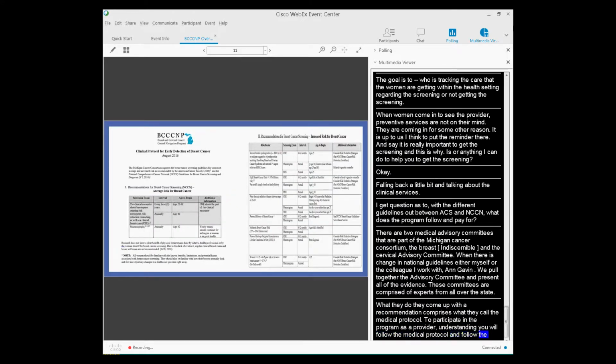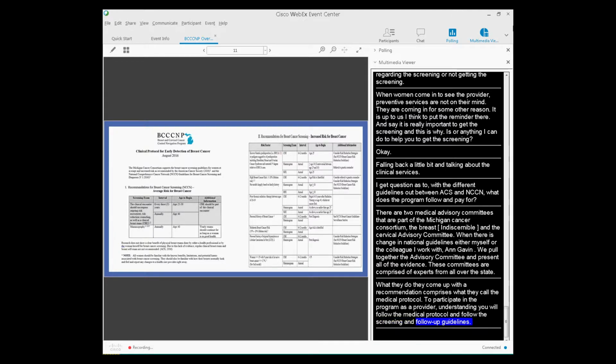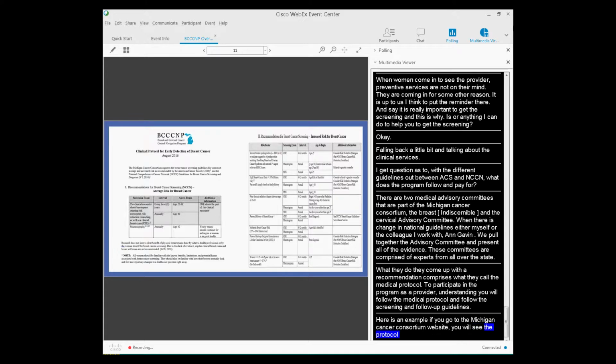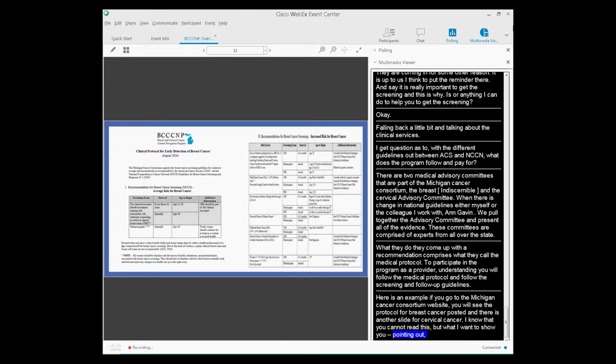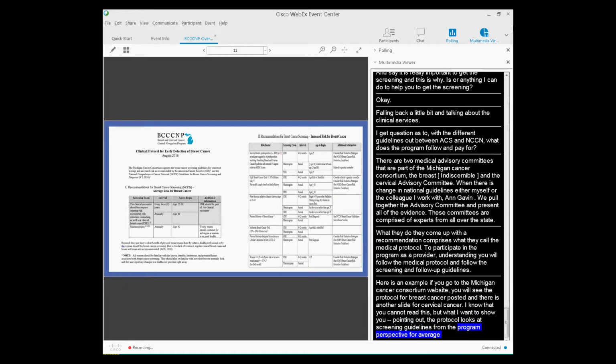So here's an example. If you would go to the Michigan Cancer Consortium website, you would see the protocol for breast cancer posted, and I have another quick slide for cervical cancer. I know you can't read this, and I'm not going to go through the whole thing. What I just wanted to point out is the protocol looks at screening guidelines from the program perspective for average risk women, but we also have some recommendations for women that are at increased risk for cancer.